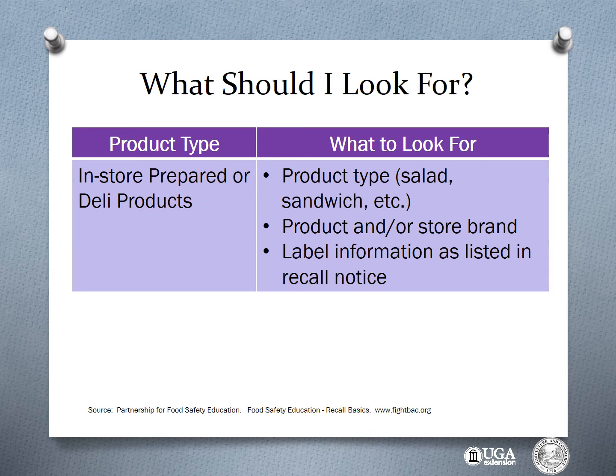If you hear of a recall of in-store prepared or deli products, and you have purchased items from that store, then you should examine the products you have in your home. Look for the product type, such as a salad or a sandwich, etc., the product brand or store brand, the label information as listed in the recall notice. You will compare the information on your product with the information in the recall notice.